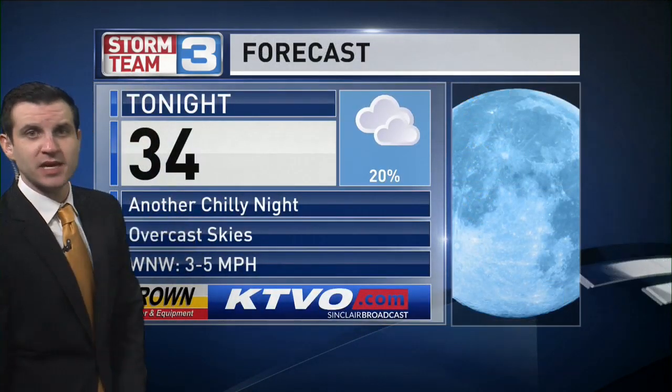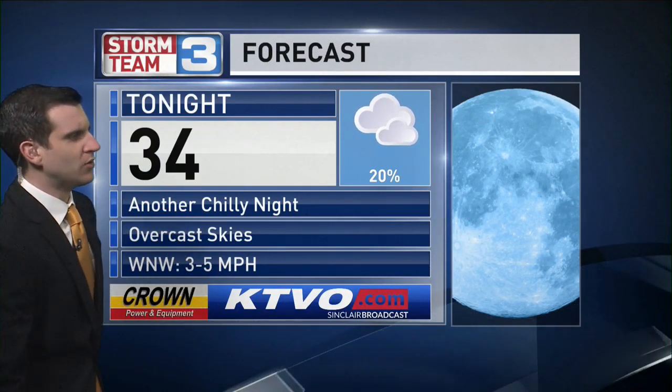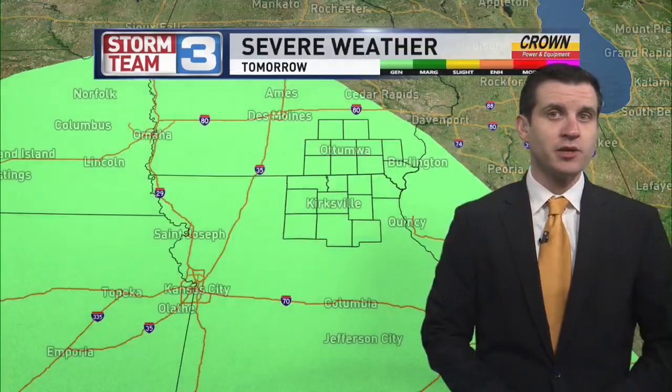Overnight tonight, it's going to get a little bit on the cooler side once again. Lows dropping into the mid and lower 30s, so make sure to bundle up if you have plans to go out tonight or if you're an early riser tomorrow. And then light winds now switching out of the west-northwest between about 3 to 5 miles an hour. But it's not going to be bringing in a cooler weather pattern. It's actually going to be bringing in a warmer one.